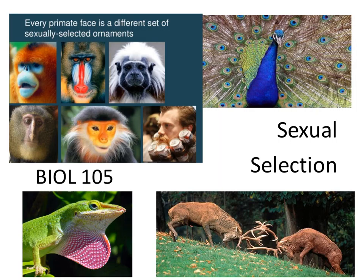So why do we study sexual selection in evolution? What's interesting about it? What's surprising about it? Okay, so presumably these traits improve fitness. So that's what I'd like to start out discussing. How do these traits improve fitness?